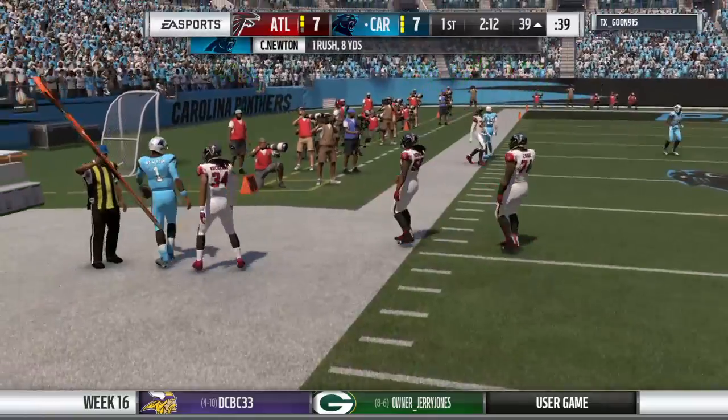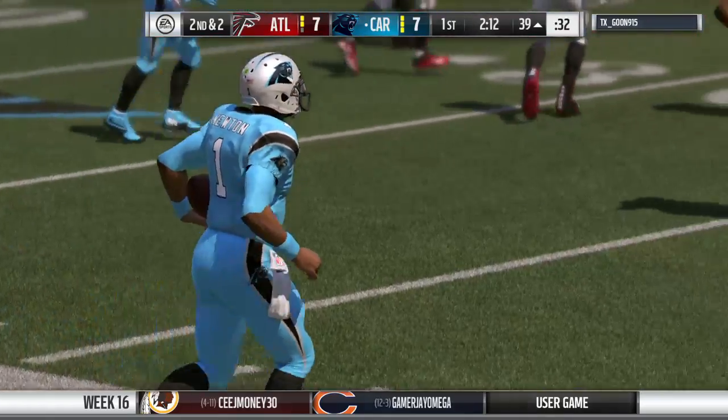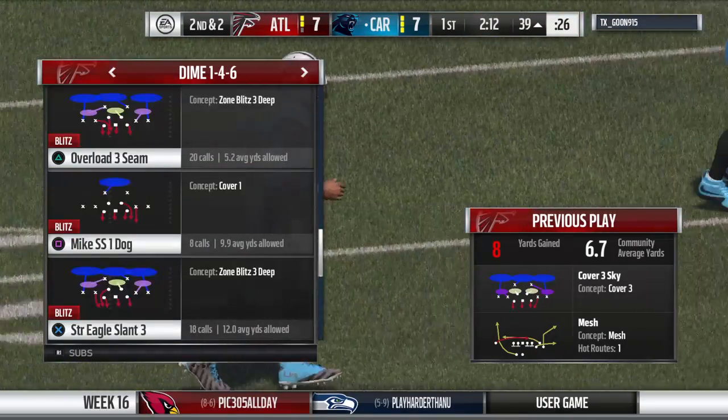Sometimes you get people to back off so far that you can catch everything underneath. But still, at some point in the game, you're probably going to have to make some contested catches, right? Sometimes you have to go up and beat a defender for the football. He has that in his arsenal as well. Showed it right there.